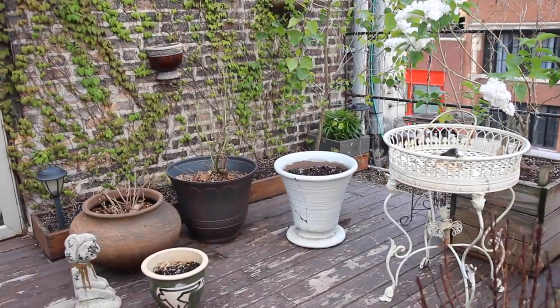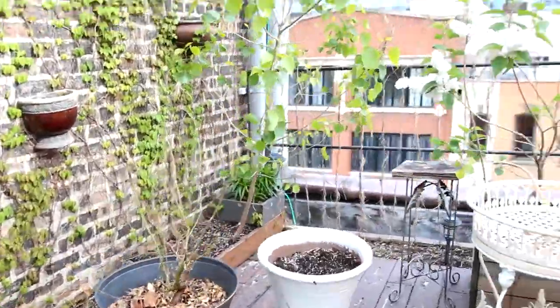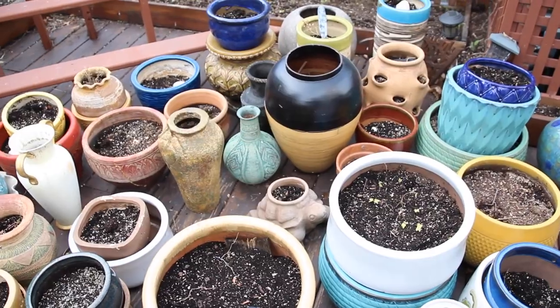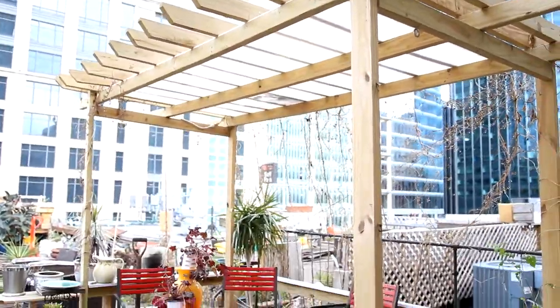Nothing's been planted yet. They're starting planting soon, so that's why everything's looking a little bit dead and empty, but just imagine this full of flowers in the summer. That would be literally so gorgeous. We've already got some little flowers right there. And then right here is a little seating area.